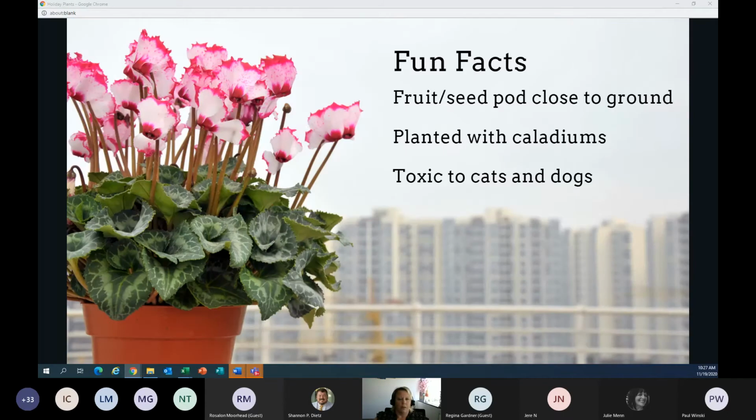Fun facts. Because that flower stalk is so long, when it dries, it dries down into a spiral, and then it falls close to the ground or on the ground, and that's where that fruit is formed. And that fruit can actually develop 6 to 12 viable seeds.